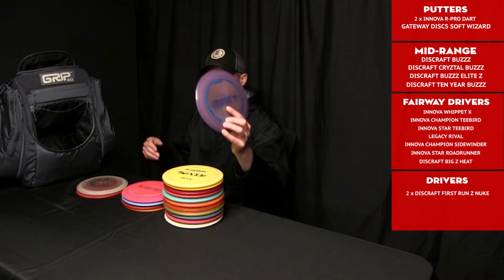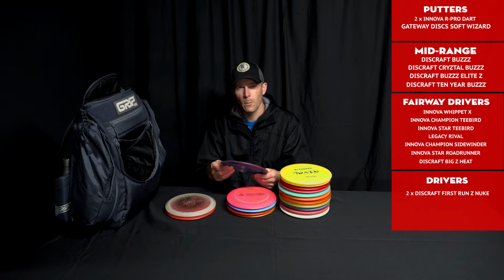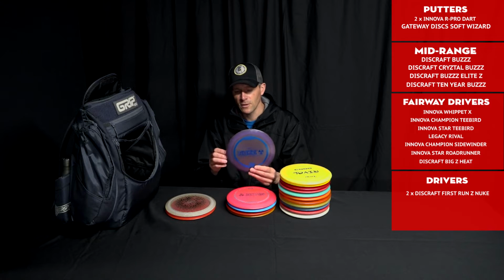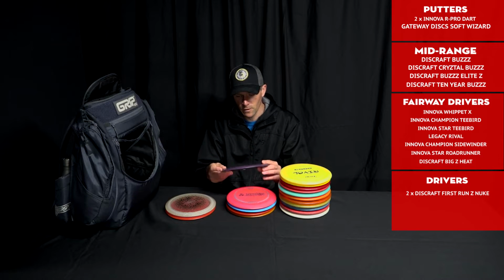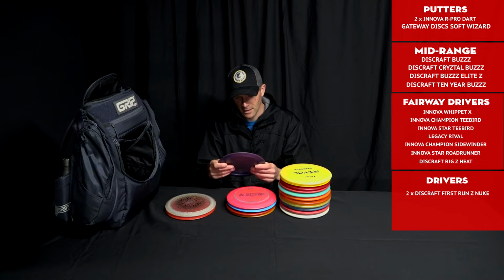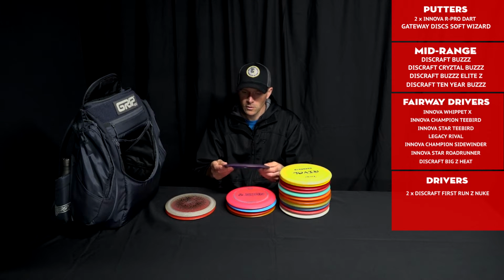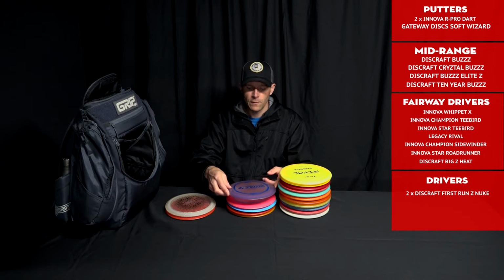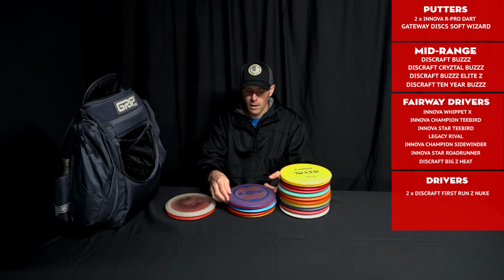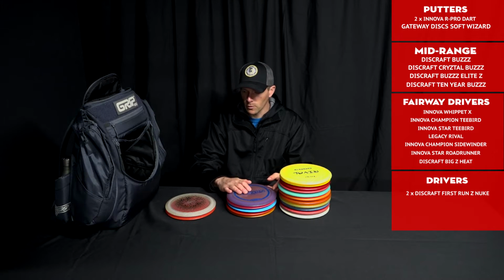This one is newer. It's more overstable. I believe I got this one from Phil Metz in a trade. Could be wrong. I have a couple purple Nukes like this, but I believe this one was from Phil. Very happy with the trade. Thank you, Phil. This thing flies more overstable than the first one I showed you, the pink one, so I can trust it a bit more if there's a bit more headwind. If I need it to finish left a bit more, I'll go to this purple Nuke.